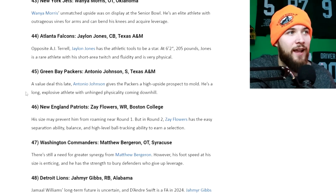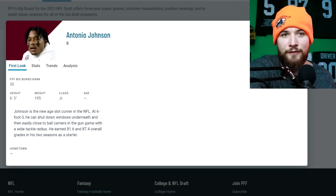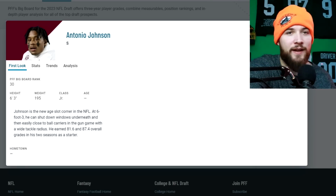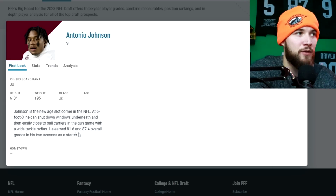Antonio Johnson gives the Packers a high upside prospect to mold. He's a long, explosive athlete with an unhinged physicality coming downhill. PFF has him as their 30th ranked prospect, so getting him here at 45 I think would be another steal. And so far, if the Packers were to steal Tyree Wilson at 15 and Antonio Johnson at 45, I would definitely be really happy here.